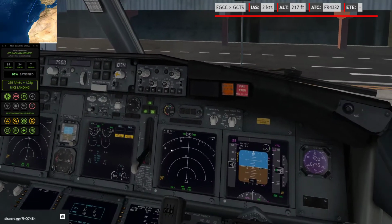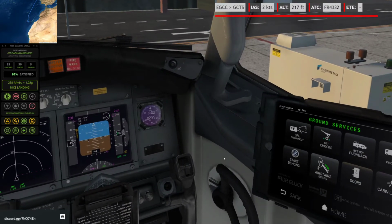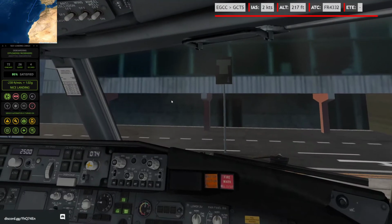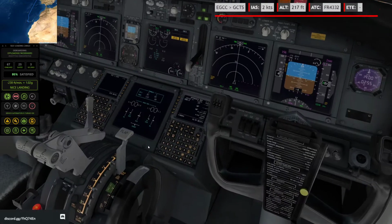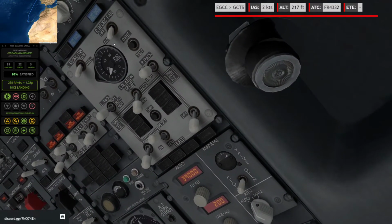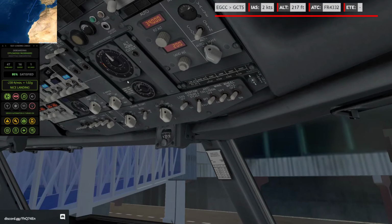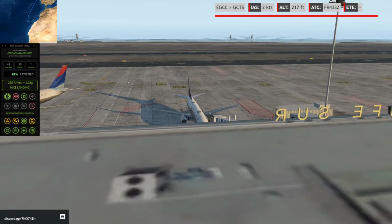Alright, the offloading is going to be very quick. Self-loading cargo apparently updated to make the offloading very quick, so it should only take about a minute. Our shutdown checks are pretty much done, so there's nothing much for us to do now. We'll just maybe take a tour of the airport.